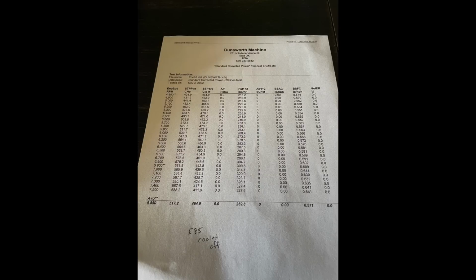This is the final pull we did, and it's on E85. The only thing we did was we tried to cool down the engine, get the water temperature down. However, it didn't get as cool as we liked, and I'm going to tell you why. And this was a mistake, and you can probably see it in the dyno run videos. You see steam coming off.